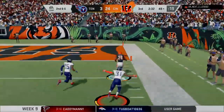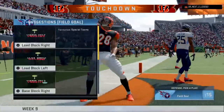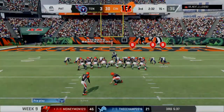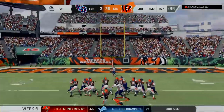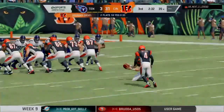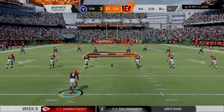And now off to the races down the right side. And all the way in for a Cincinnati score. Joe Mixon, his 2nd touchdown of the afternoon. And thanks to the interception, the Bengals offense cashes in with 6. Bullock good on the extra point.